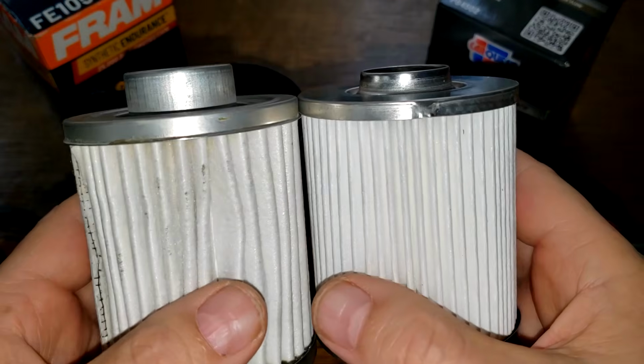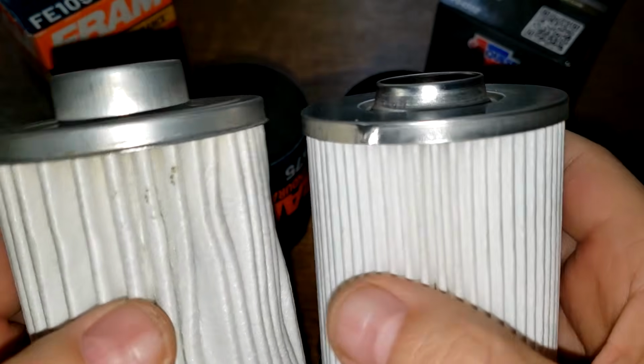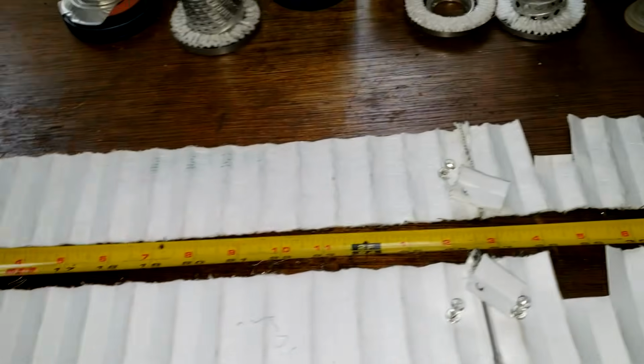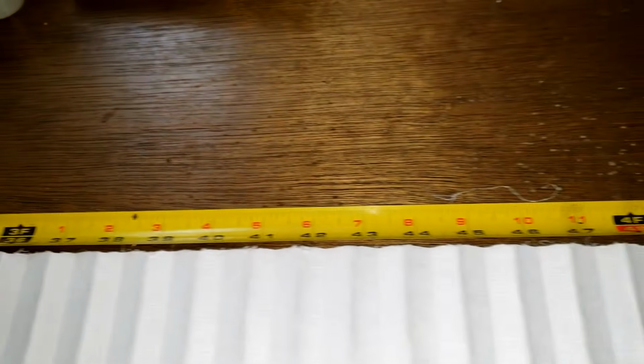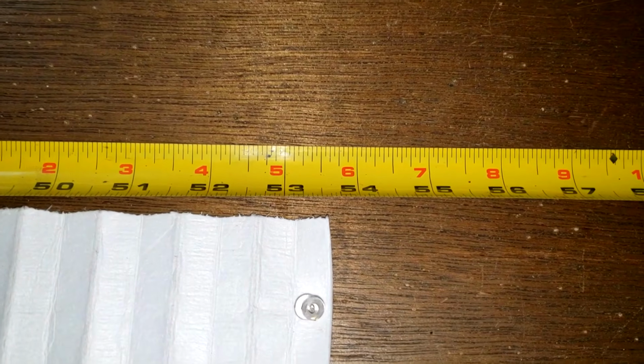All right, let me open these up, stretch them out, see what these look like under a microscope. Be right back. Okay, so here they are all stretched out. And the Fram filter is 33 inches long. Carquest filter is 53.5 inches long.